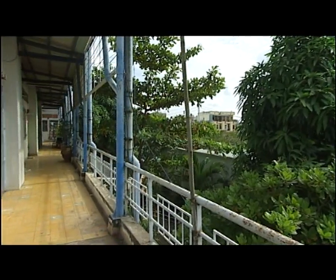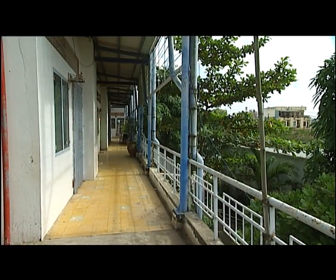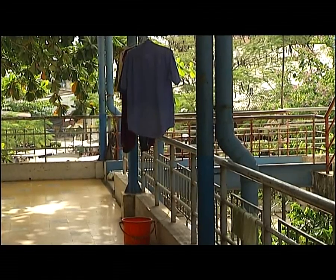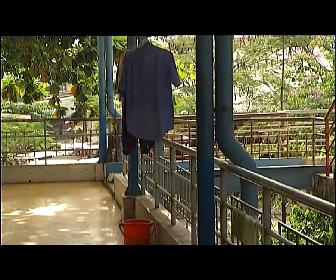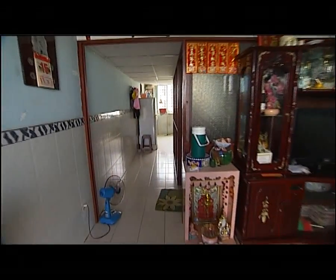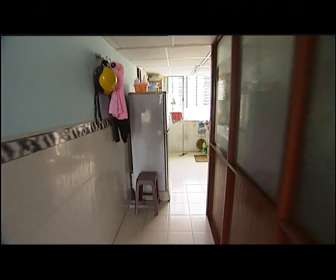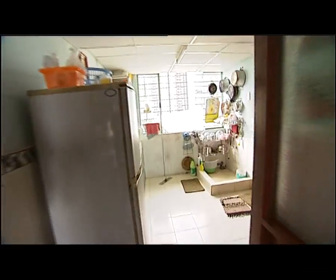The wide corridors create considerably large buffer zones, providing both effective heat insulation and shading. Large windows on both sides are used to vent apartments by circulating airflow from front to back. The only shortcoming is that rain comes through these windows.